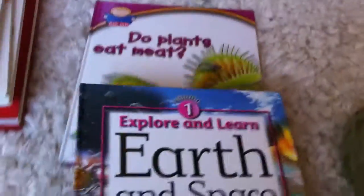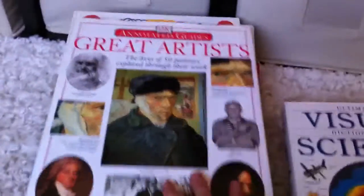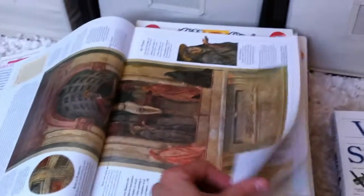Some kind of school books. So these space ones, or these science ones, this is really cool. Love that. Okay, this was a book I had from college. I totally love this, but I think it's just too big for me to bring. But it has really great explanations of the artwork.